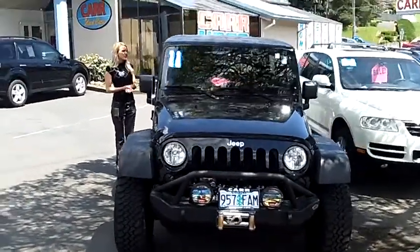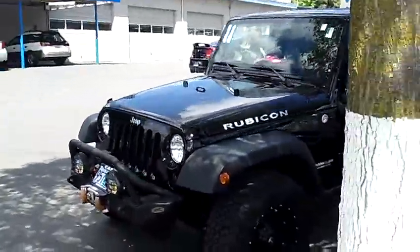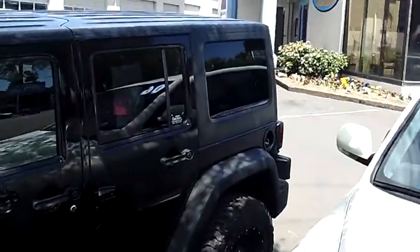This is your virtual tour of the 2011 Jeep Wrangler Unlimited Rubicon Sport Utility. The stock number for this vehicle is WCP2069C. This vehicle is a V6 3.8-liter manual 6-speed with overdrive.